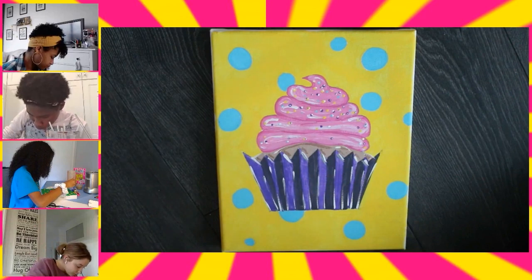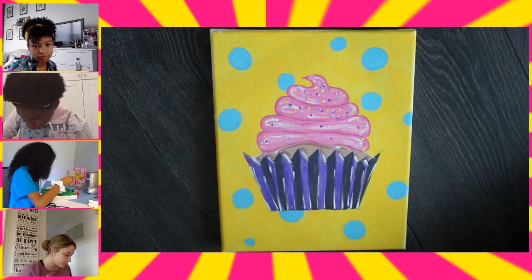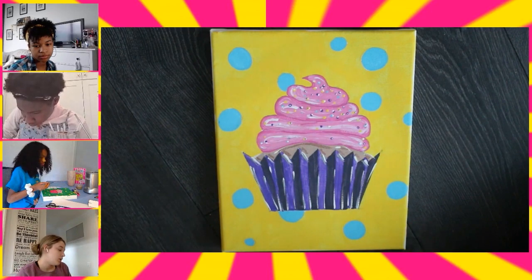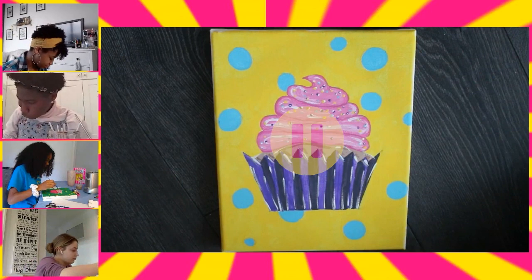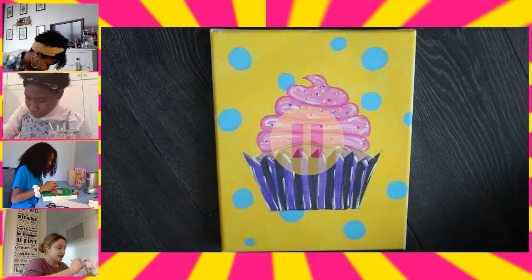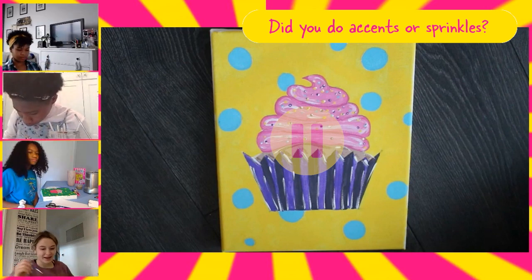Now, some of you may not be as extra as me. Some of you might not want to add all the metallics and the accents and the white, and you can stop wherever you feel satisfied with your painting. I've decided to not do any sprinkles because I don't want to ruin what I have, because I think I did pretty well.